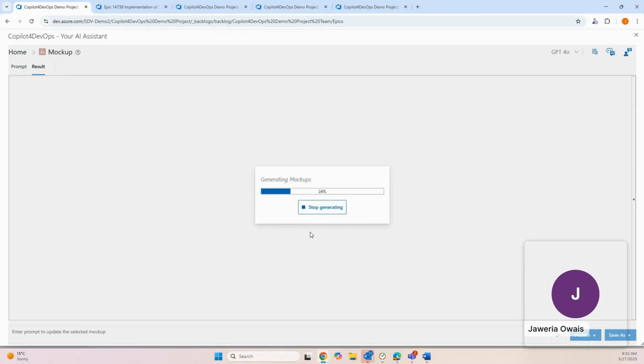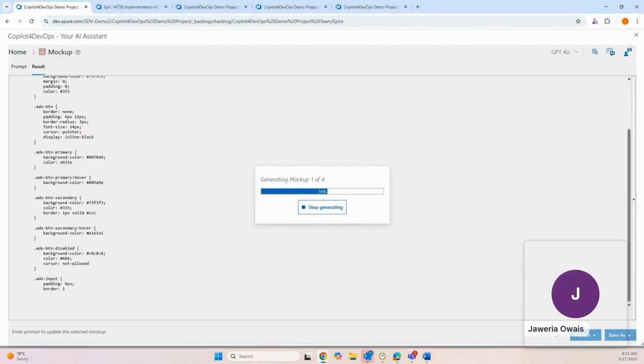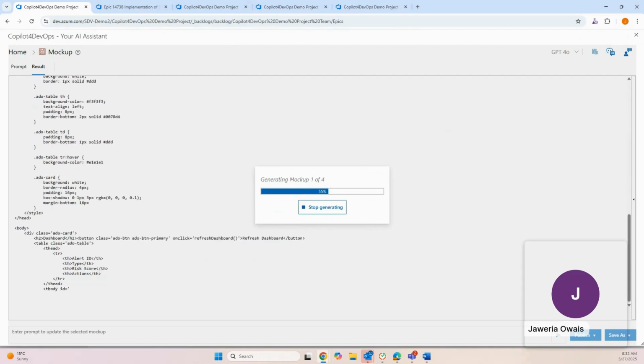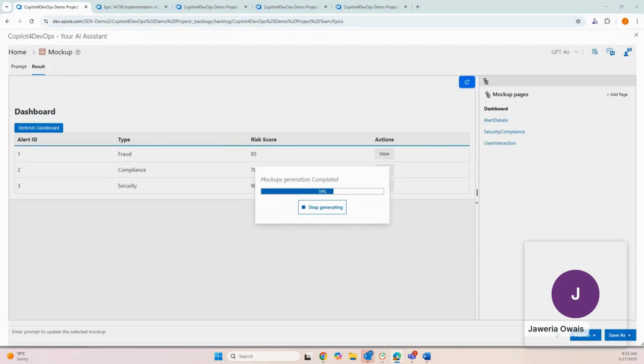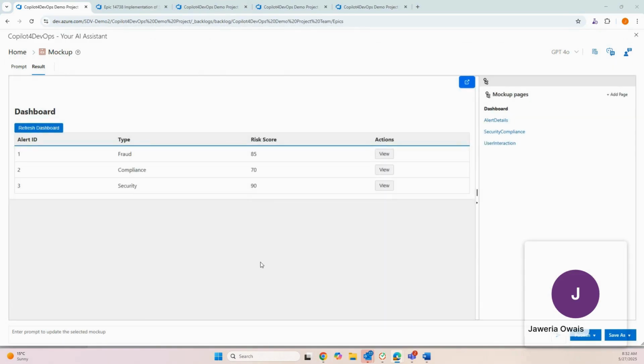The system will start analyzing my data. It will identify how many mockups will suffice my need, and then it will create them within the mockup category. So it's stating that 4 mockups need to be created. We'll give it a minute to load. And here we have it. In just a few seconds, the system has generated these 4 mockups.